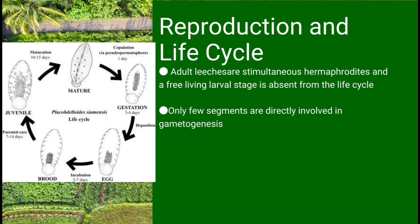For their life cycle, as shown in the figure on the left side, the leech spends 3 to 4 days gestating before depositing eggs. Then hatching occurs 5 to 7 days after incubation by the parents on the ventral surface. After hatching, the brood leeches stay under the venters of their parents for 7 to 14 days. Then they leave and become mature after 10 to 15 days.